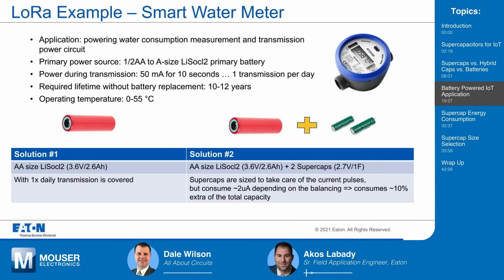And for the example, just for the sake of simplicity, I was taking 50 milliamps for 10 seconds, daily one time transmission, and the required lifetime without battery replacement 10 to 12 years. And the operating temperature is actually 0 to 55 Celsius degrees in order to make sure that the water is not freezing. So there are different solutions. So this example I set as a marginal example. So here actually a battery only could do the job, or a battery with supercap support may do the job as well.